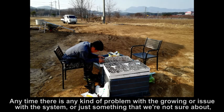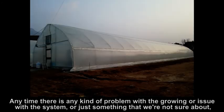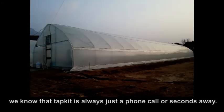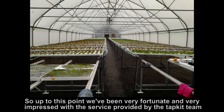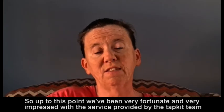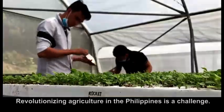Anytime there's any kind of problem with growing or an issue with the system or just something that we're not sure about, we know that Tapkit is always just a phone call or a text message away. So up to this point, we've been very fortunate and very impressed with the service that's provided by the Tapkit team. Revolutionizing agriculture in the Philippines is a challenge.